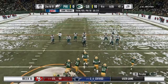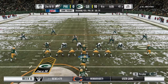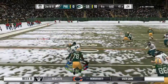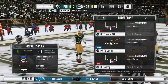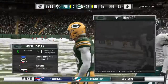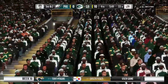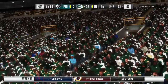Here now is 2nd and 10, again from the 41. Now they'll run it on the toss. And he's going to be brought down at about the 33-yard line. A nice job to get 8 there after the incompletion, and now they'll look at a 3rd and 2 coming up. Bottom line, they want to keep this clock rolling, so they'll take that one right there. They just want to keep falling forward, and they want to put the onus on the big fellas up front in order to bring this one home.